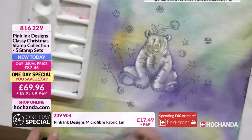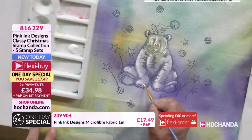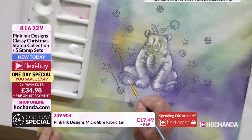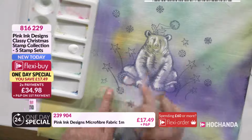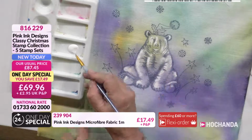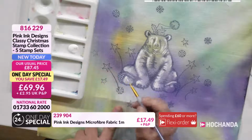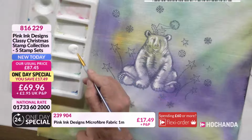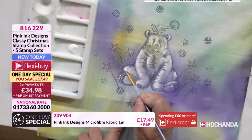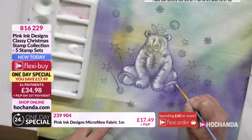Can you see how this is working with this white for the polar bear on his paw? And then, of course, what I'd love to do, I probably again won't have time, but I can do it in the interval in between the two shows, is put the pearlescent sparkle on top of him. It's just those highlights now, isn't it? And this is just one colour, white, nothing else.